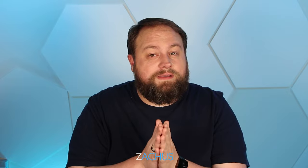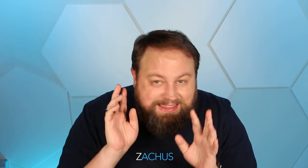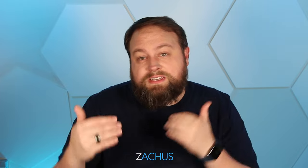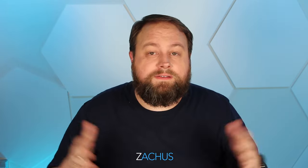They have the economy, which is your standard free seat you get to select when you buy any ticket. Then they have economy plus, which gives you extra legroom. It's up front, and usually you get a little bit of charging, which we'll talk about later. And then the third one is first class, of course. So with economy plus, you don't just get extra legroom, you get on first, but you also get a space above you for your carry-on so you don't have to check it.